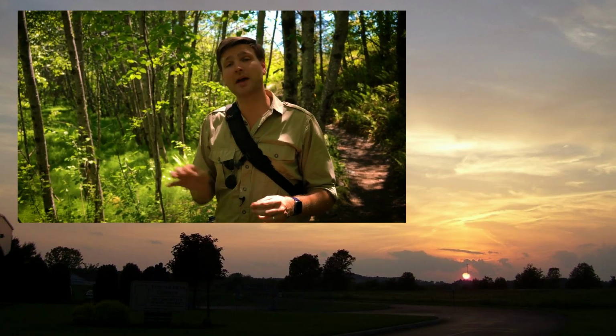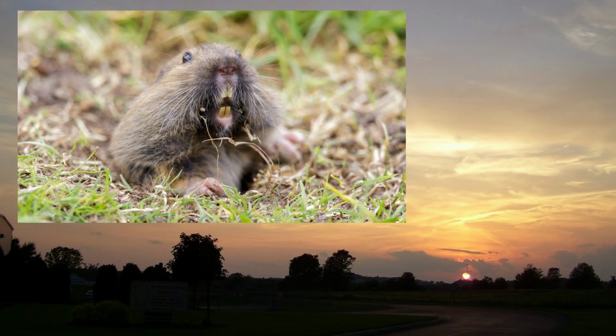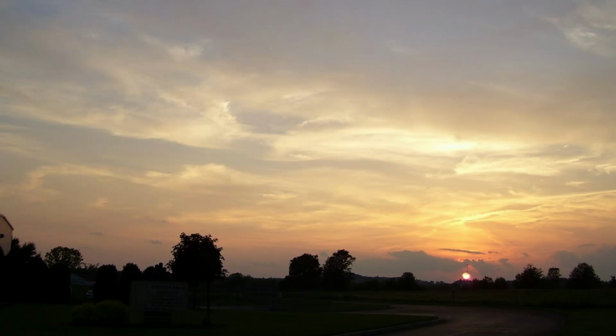Now, these tiny mammals soon moved in to eat the lupin, and in the process, they started to stir up the soil. I mean, yeah, that's part of it. He's correct.